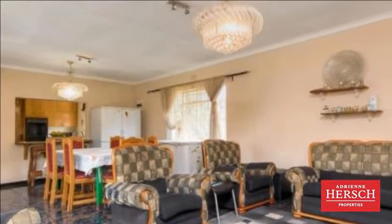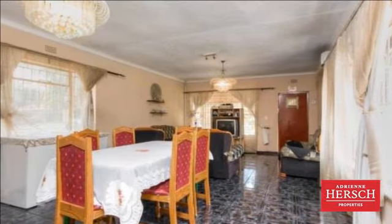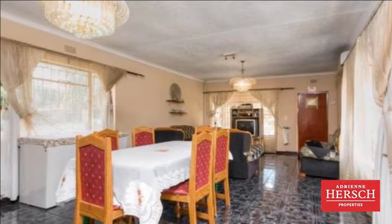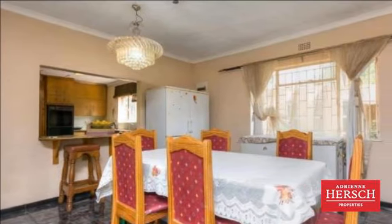This home has a lovely paved driveway with ample parking covered and open. A double garage that is motorized. It has a lovely garden area with a pool. This is a lovely sized plot which allows enough space to expand or keep it the way it is.